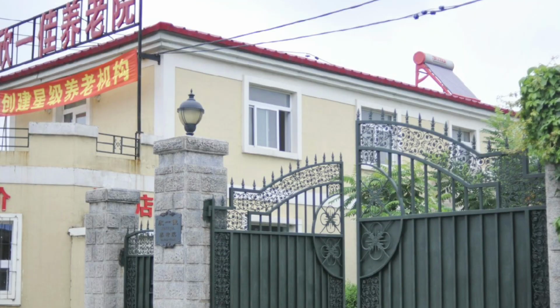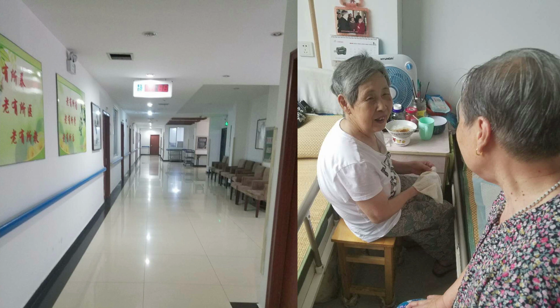This is little me in the arms of my grandmother. She is so strong and brave. She is always my safe place. This is a nursing home near my home. One day, my grandmother asked me to visit there with her to visit one of her friends. After we entered the nursing home, I immediately felt something wrong.